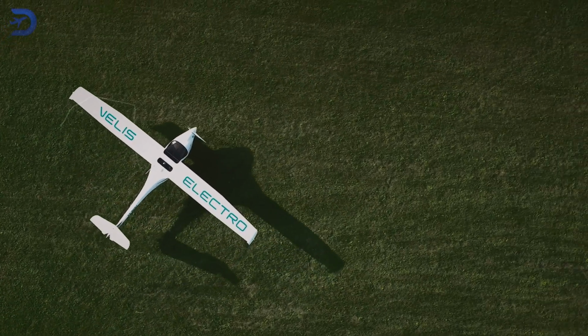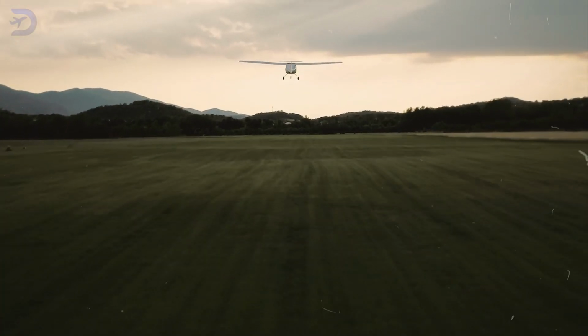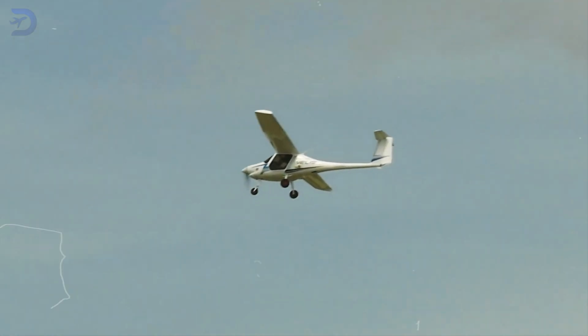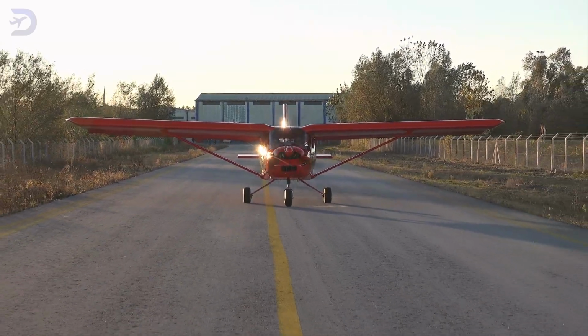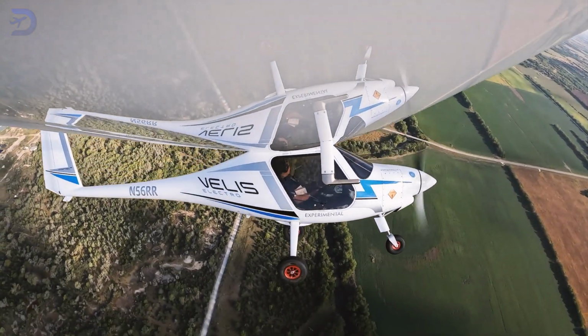One of the coolest things about the Velis Electro is how eco-friendly it is. This plane doesn't just help the environment, it practically flies on good vibes with zero emissions. That means it doesn't add to the world's carbon footprint, unlike regular planes, which are responsible for around 2 to 3% of global CO2 emissions. So, Pipistrel's electric plane is a game changer when it comes to flying green.